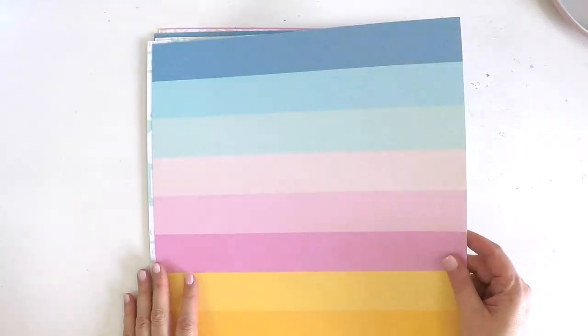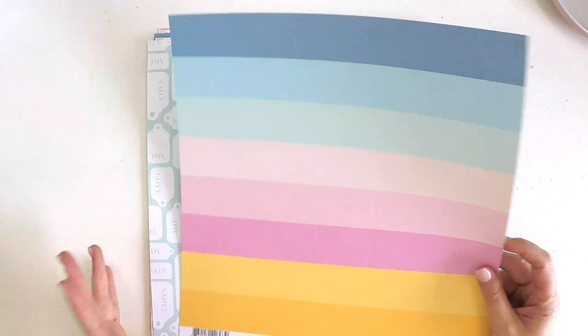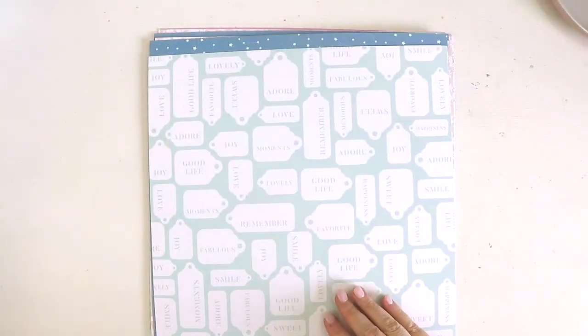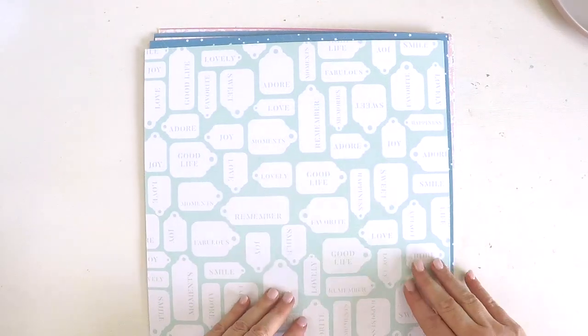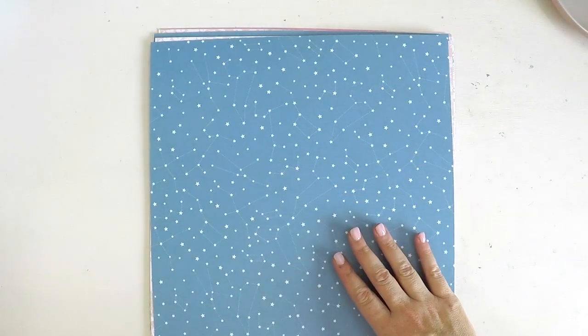Beautiful classic rainbow, perfect for anything. Everything. And a diagonal check there. Look at these cute little tags. Once again, if you're really into making your DIY embellishments, these would be perfect for fussy cutting. Also perfect for your pocket style scrapbooking as well. And a gorgeous light pink and white design there on the back.